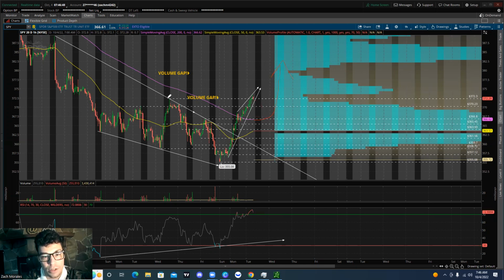Especially with this descending wedge pattern, it's the opposite of the rising wedge. So it would make sense for us to come up, get a little bit of a retest, and before heading back up for a nice 3-wave Elliott move, or like a 3-count Elliott wave move.